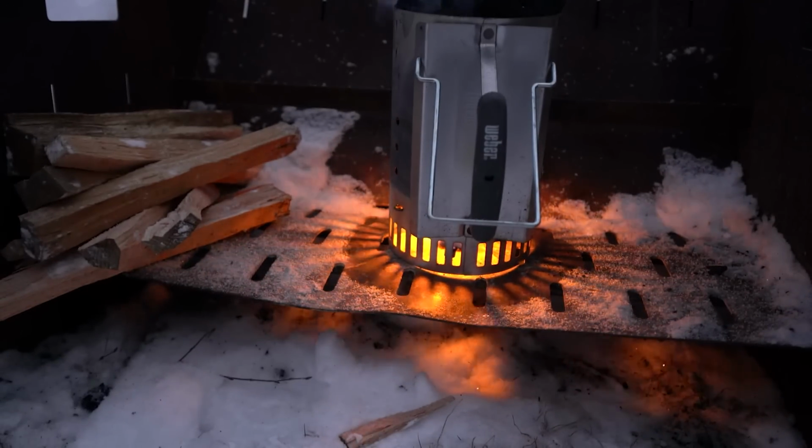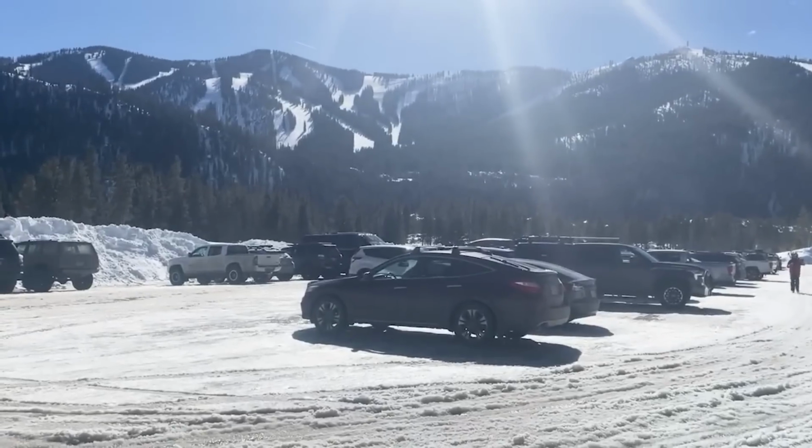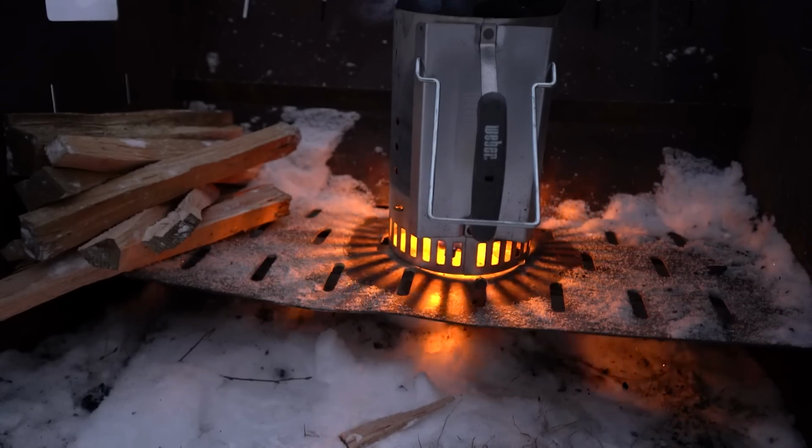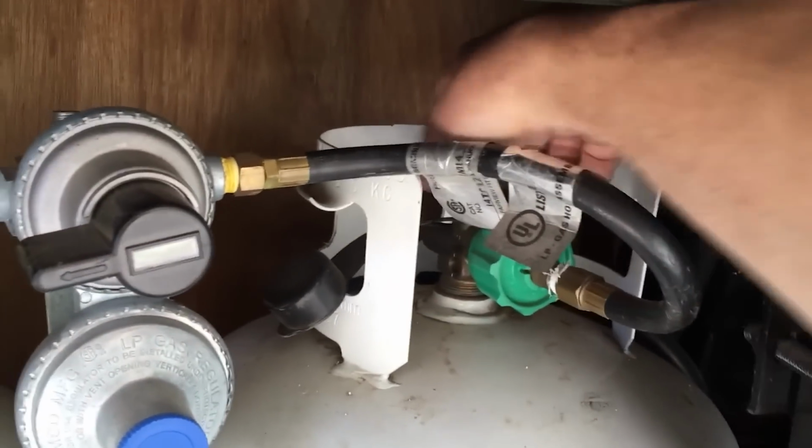Multiple heat sources might seem like overkill, but when temperatures drop below freezing and your main furnace fails, you'll be glad you planned ahead. Remember, a backup heat source isn't just about comfort. It's essential protection for both you and your RV's vulnerable systems.